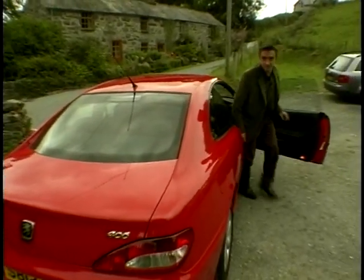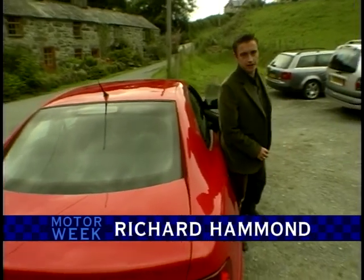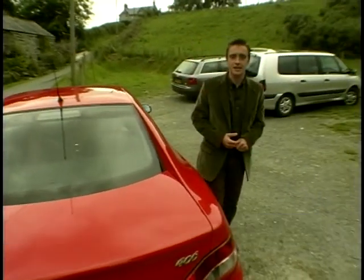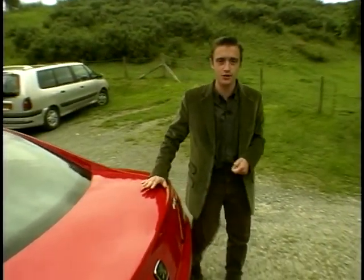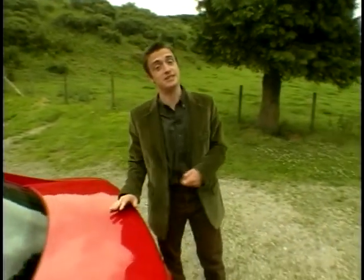It is beautiful, isn't it? When Peugeot commissioned Pininfarina to design the new 406 Coupe, it must have been like lighting the touch paper on a firework, sitting back and waiting. And when the ensuing explosion arrived, they must have been delighted.